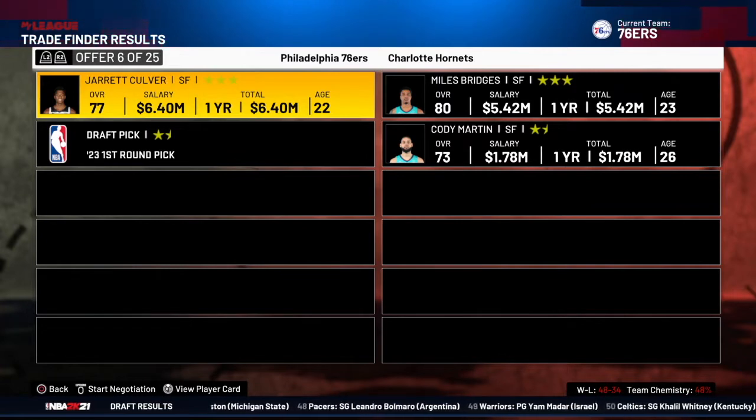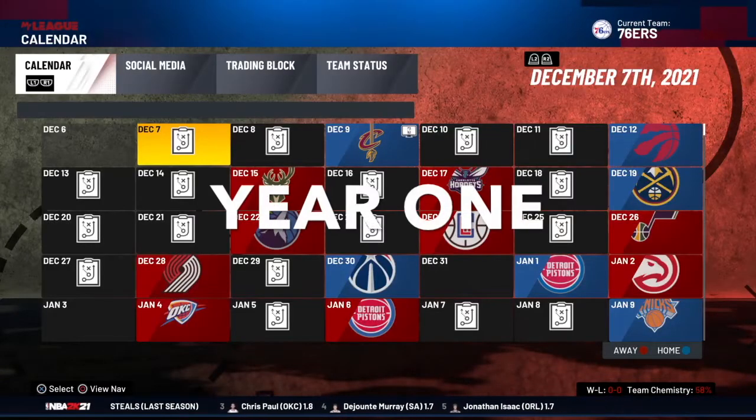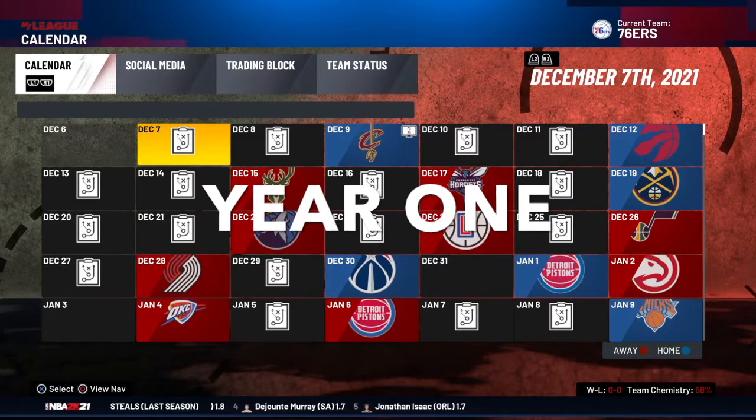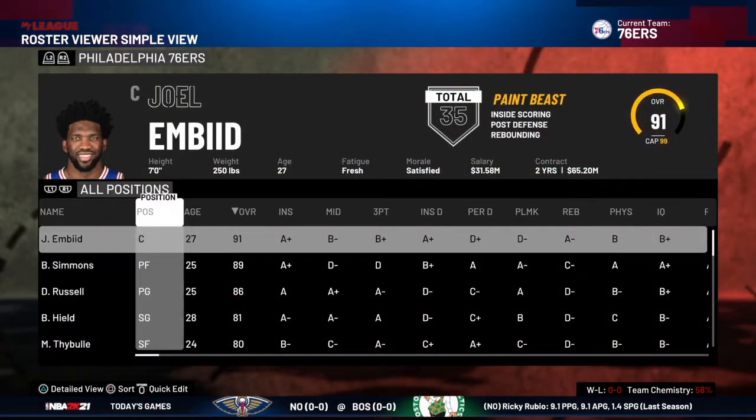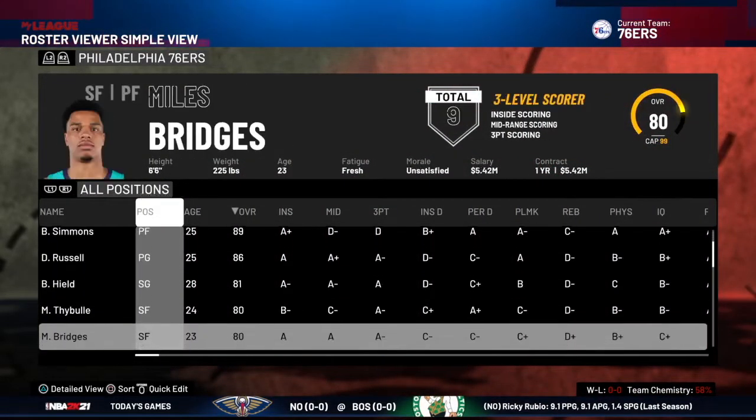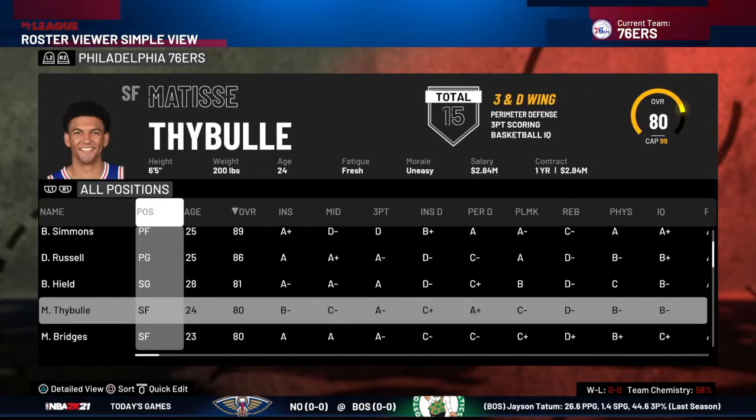Now I'm going to go ahead and actually trade Jarrett Culver and a first to get back Miles Bridges. So here we are in year one of me changing the team up. You'll be able to see how it fully got constructed. Obviously, with the addition of D'Angelo Russell, we're going to be moving Ben to the power forward position, which he could definitely play for sure.